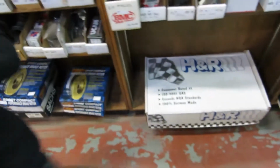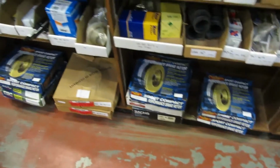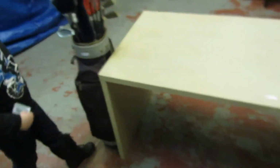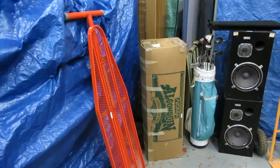We got springs there too. Springs all up here, automotive stuff here. I think we just got a few more laid throughout. Golf clubs, a desk, and more golf clubs. Golf clubs don't have any balls. No balls? Balls, yeah.